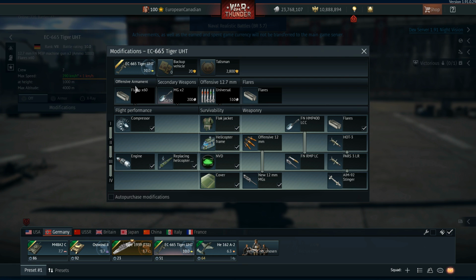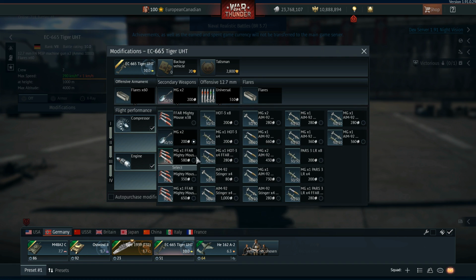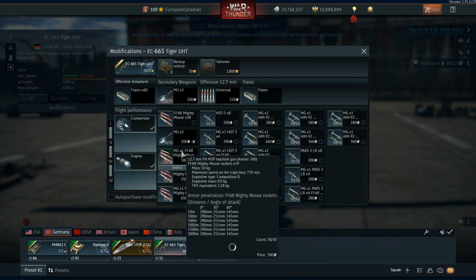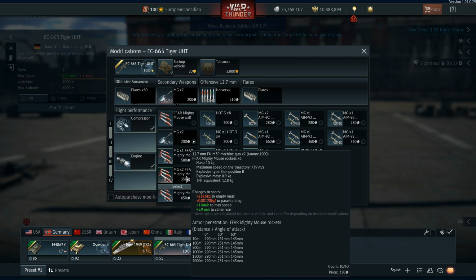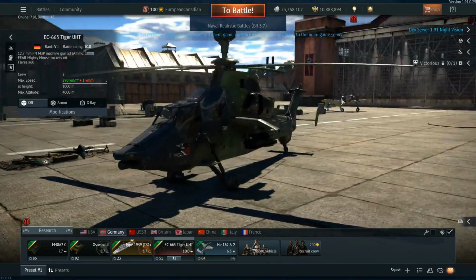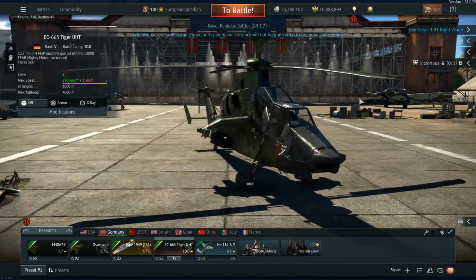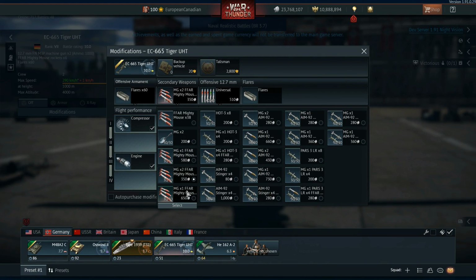The other sets that you can have, or the secondary armaments, since the only offensive armament you have is flares, which is kind of funny, is you have some Mighty Mouse, so those are what you start with. Then you have access to the gun and some Mighty Mouse. Then, once again, guns and Mighty Mouse again. Can you imagine taking this loadout? Like, you have 6 Mighty Mouse and 2 12.7s. You're just not going to do that. That's never going to be used.